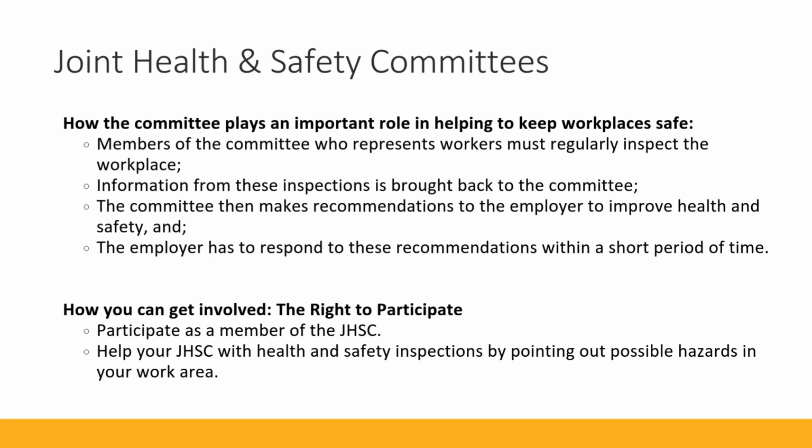The process for keeping the workplace safe is generally as follows. 1. Members of the committee who represent workers regularly inspect the workplace. 2. Then the information from these inspections is brought back to the committee. 3. The committee then makes recommendations to the employer to improve health and safety. After this, the employer has to respond to these recommendations within a short period of time.